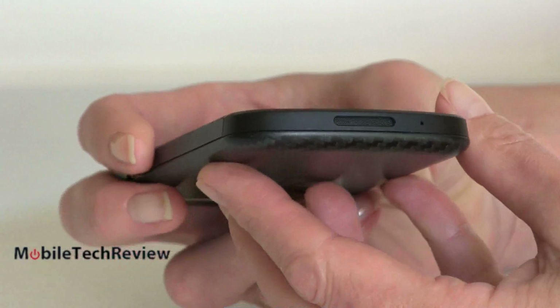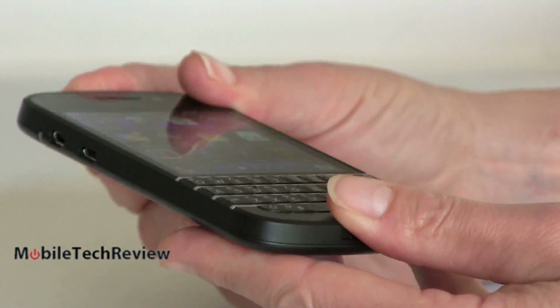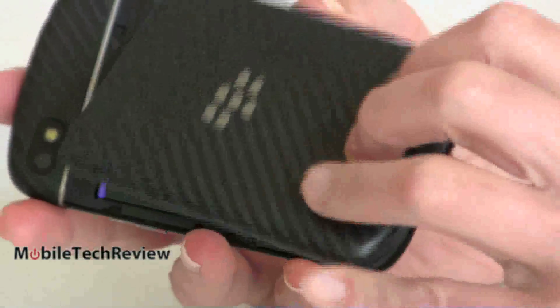And on the bottom, we have our speaker and another microphone hole. And if you want to take off the back cover, yes you can. This is not a sealed phone. Good times. Carbon fiber here.